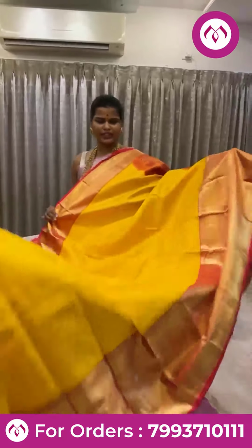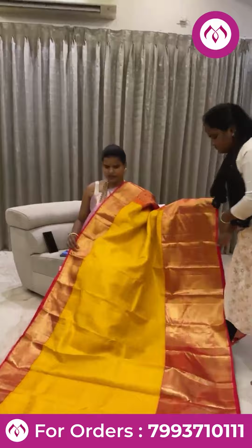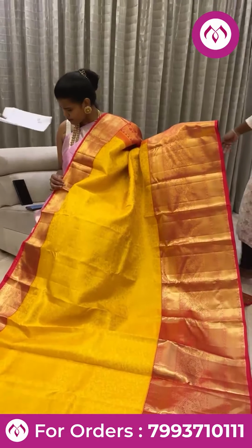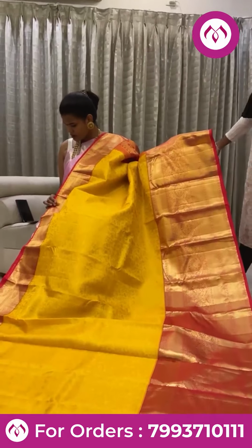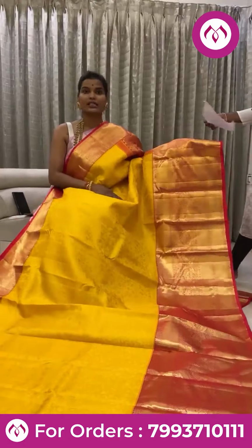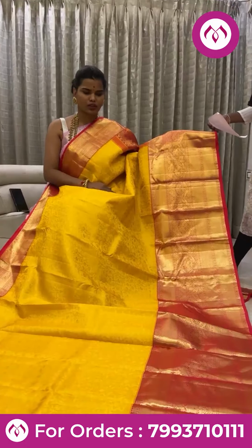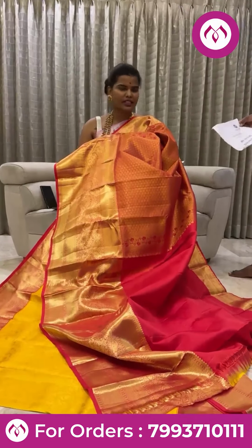This is a yellow and red color combination of the saree, and this is also very pretty. Hi Amrita, thank you. This is yellow with a red color border, ma'am, with this pallu and the blouse. It's a pure silk saree, ma'am. 35 is the actual price and the offer price is 23,000, ma'am.